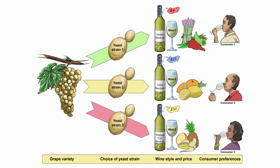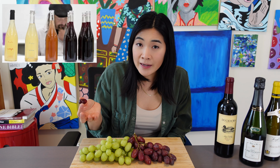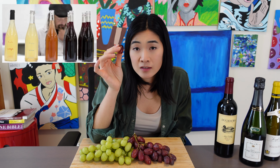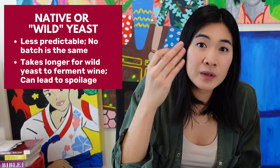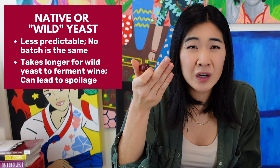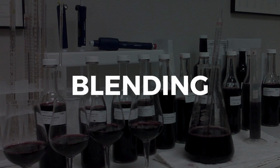I wouldn't say it's bad. It allows them to have more control over the fermentation process. But when you talk about natural wines, they will use the natural yeast on the grapes. So there's more volatility and they have to be more aware of what's going on, or else the wine can spoil and it's harder to control.